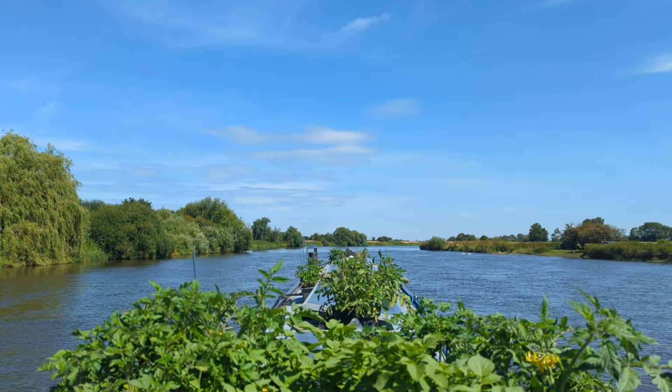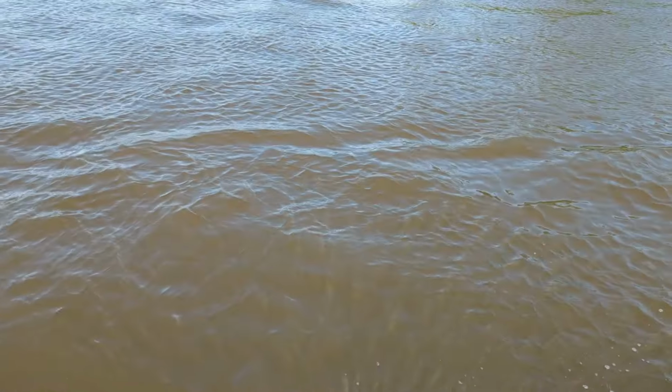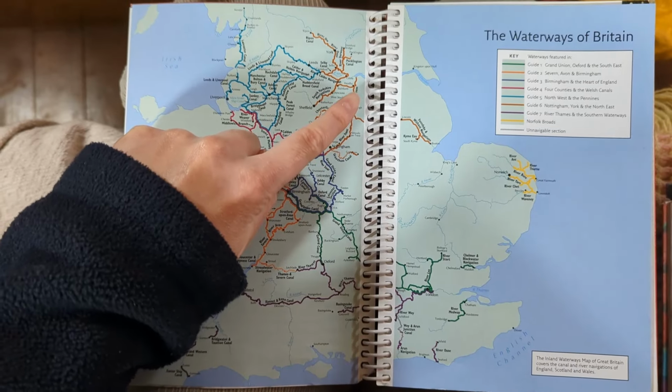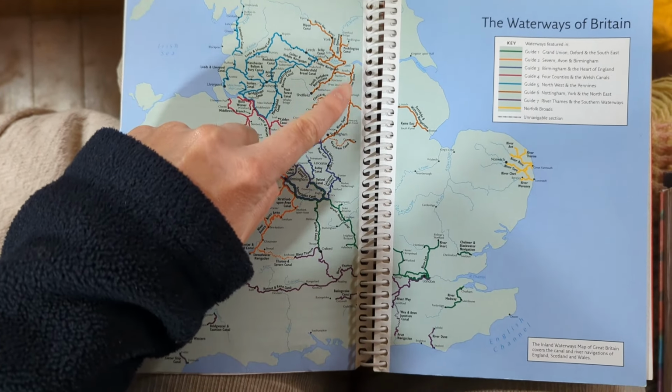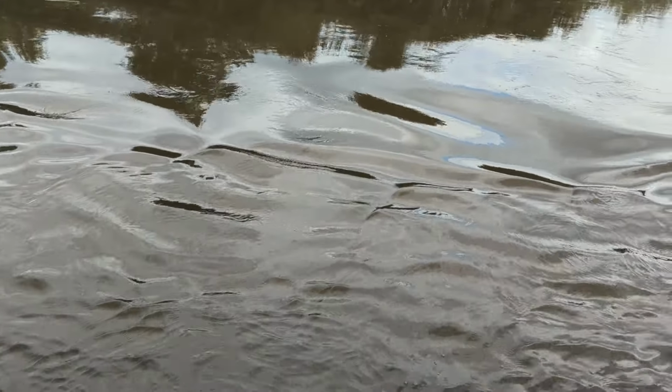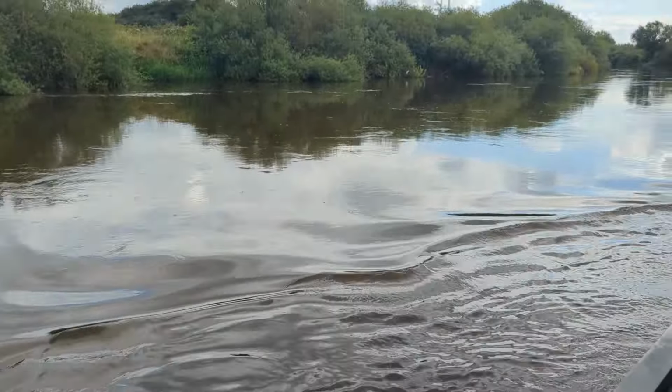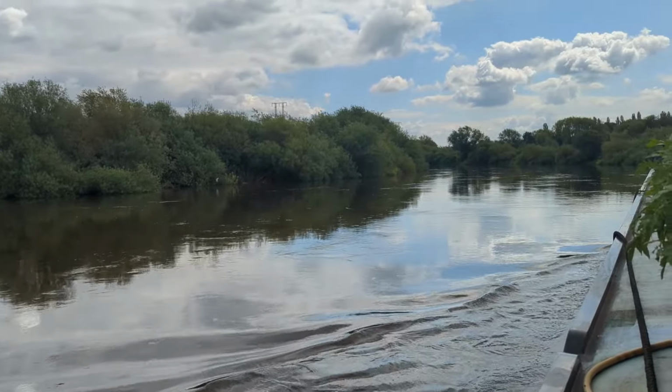But after a service and some TLC, we're excitedly preparing for the cruise we've been most nervous for, the Tidal Trent. The River Trent is tidal once you pass Cromwell Lock. This means there's a lot to be aware of with the flow, changing water levels, and very large boat traffic. It's advised to buddy up with another boat in case one of you gets in trouble.